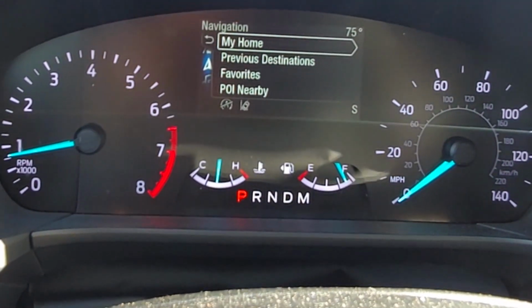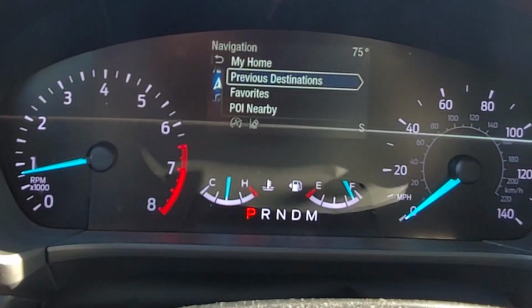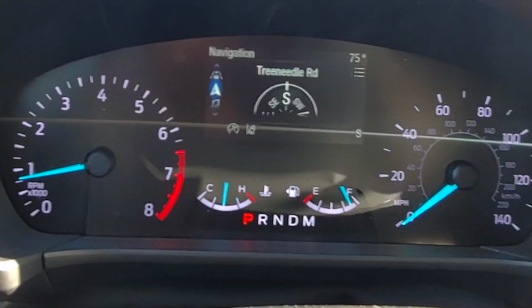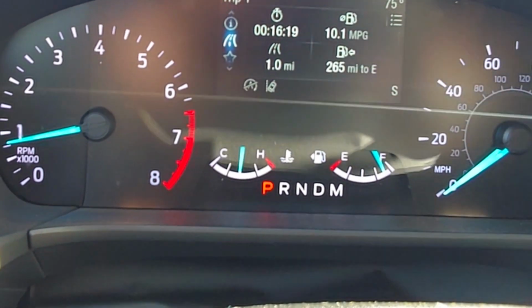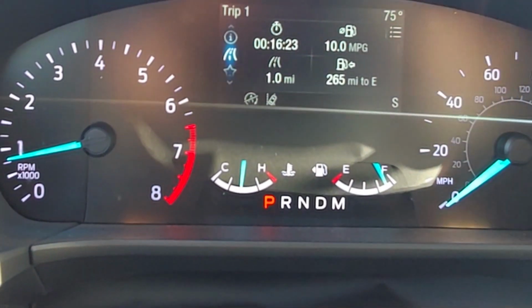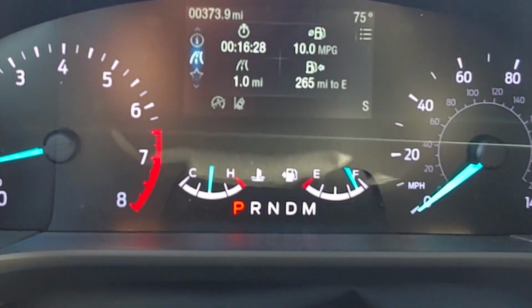And we're on Tree Needle Road. There you go. See that previous destination? You have your navigation in there. And we went to Petco with the car. So then if you keep going down, it has a lot of toys you can play with. Miles per gallon, time in the car, how far you went, how much fuel you have left. There's just so many things in there that it's pretty cool.